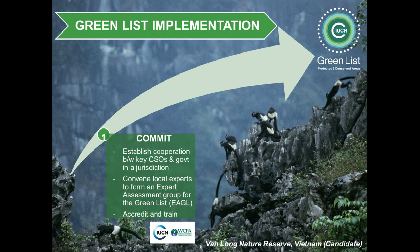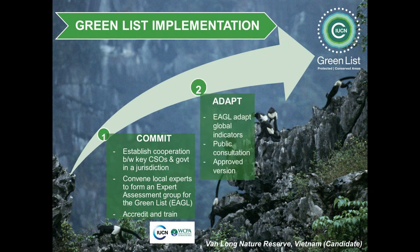With IUCN's support and the IUCN World Commission on Protected Areas, we convene a local expert group, which we call the EAGLE. It's the Expert Assessment Group for the Green List. This is a group of local experts with local, or let's say, jurisdictional knowledge. So in a national context, for instance, it would be experts that have knowledge in that particular region of issues related to governance or management effectiveness, issues related to the standard. And I'll get into this a bit more towards the end of the presentation. IUCN will then accredit and train these members of the expert group. IUCN also will select the members after an open public call.